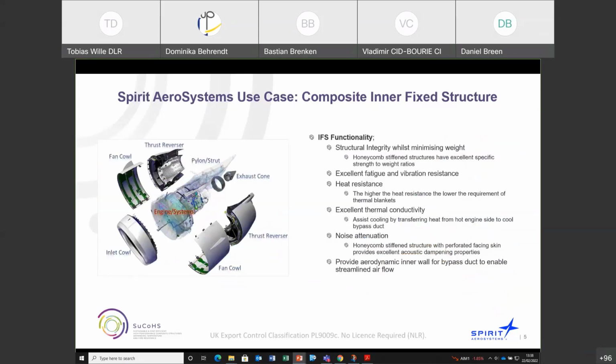So considerable functionality, as I mentioned. Aircraft engines produce significant vibration and are subjected to intense loads throughout flight, including landing, whenever the thrust reverser is actually deployed. The key functions of the inner fixed structure are structural integrity and fatigue resistance. The engine also produces, of course, tremendous amounts of heat. Therefore, the IFS, in short, I should probably use that term from now on, must not only be heat resistant, but also aid engine cooling by actively conducting heat from the hot engine side to the cool bypass side.